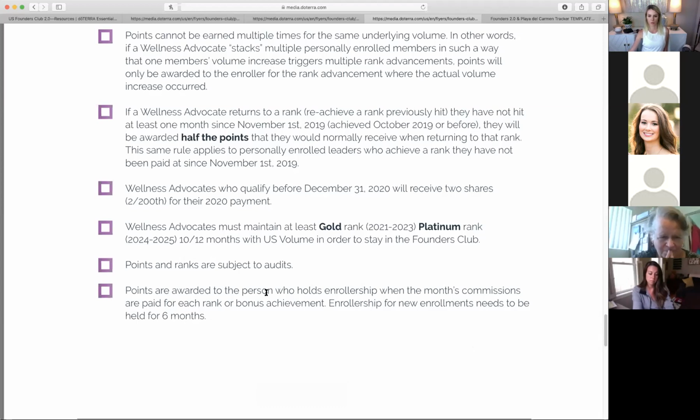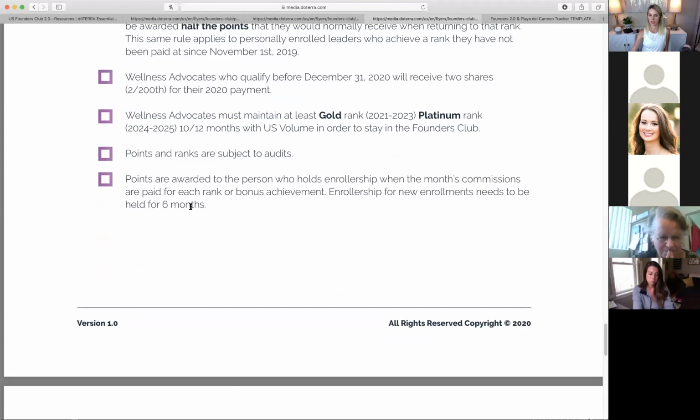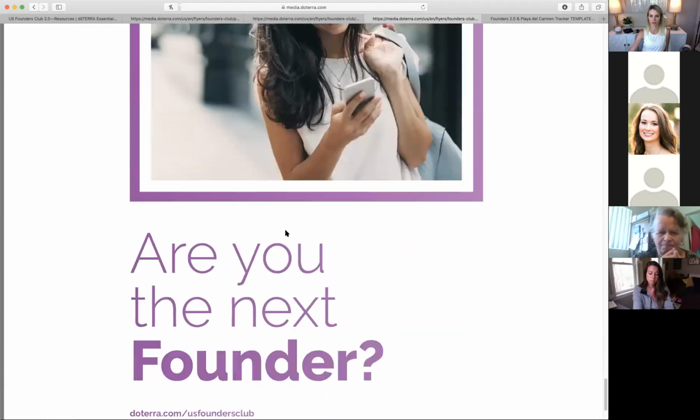Points are awarded to the person who holds the enrollership when the month's commissions are paid for each month. Enrollership for new enrollments needs to be held for 6 months. So this is important to note depending on how you are building. If you are brand new to building, this is where I would personally be implementing ghost legs if you're trying to help people hit the rank of silver, because you don't necessarily want to be gifting people enrollership. If you're earning points off of those people and they're your enrollments, you want to make sure you're maintaining those enrollments. Hopefully that makes sense to you. If not, reach out to your upline and you can talk to them about ghost legs, okay?